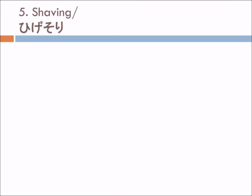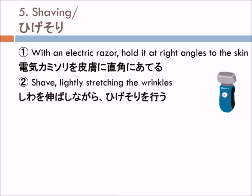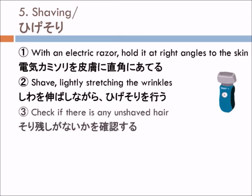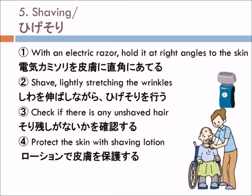5. Shaving. There are 4 points. 1. With an electric razor, hold it at right angles to the skin. 2. Shave, lightly stretching the wrinkles. 3. Check if there is any unshaved hair. 4. Protect the skin with shaving lotion.